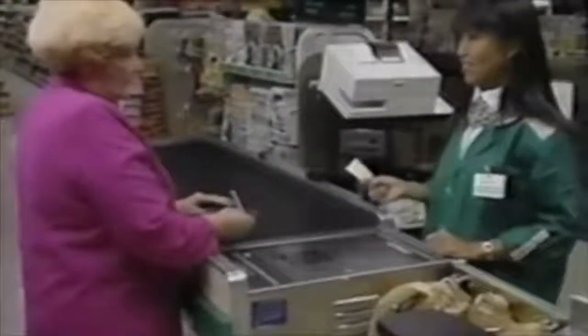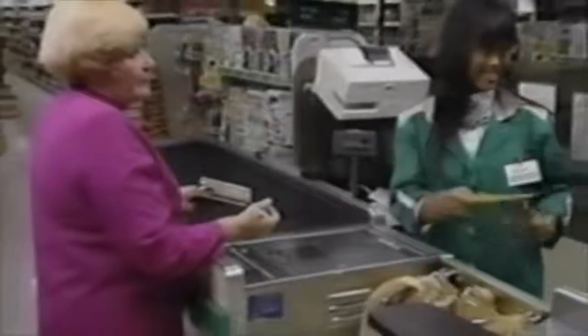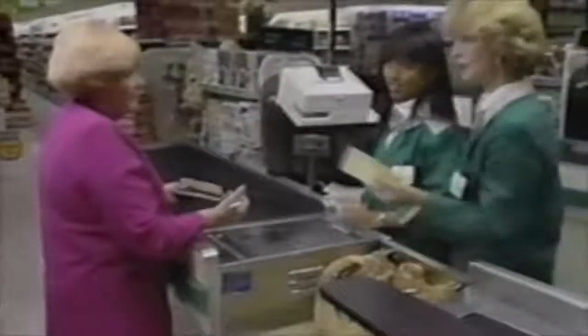Only accept checks that meet your store's requirements. If you're unsure about a check from a customer, simply ask your front-end manager. Always take the time to count your customer's change properly. This will ensure that you'll end your shift with the correct amount of money in your drawer. And remember, it's company policy that you must never check out a friend or relative.